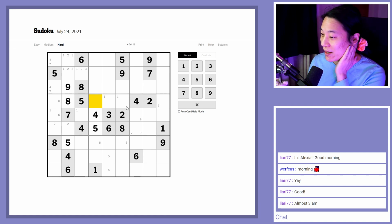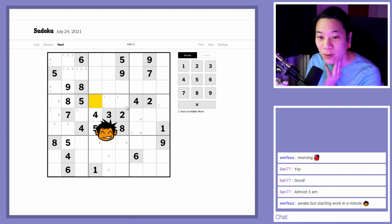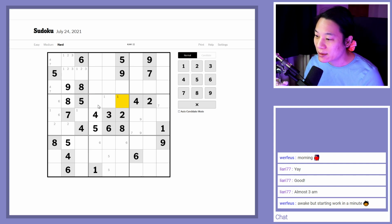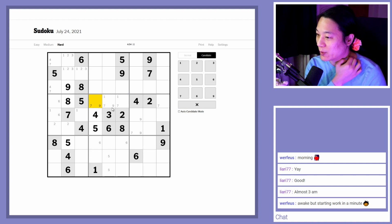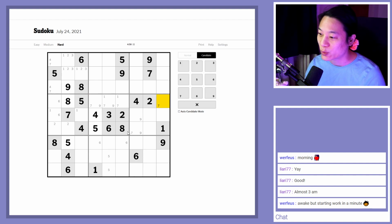So almost 3 a.m. But at least you don't have work tomorrow, right? Awake but starting work. Oh, you got to work on a Saturday. Rubbish. Well, I hope it goes okay, Waffles. And then it's going to be over before you knew it. Assuming you're one of the people who prefer your work nice and snappy, nice and short.